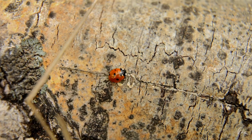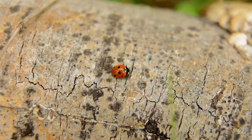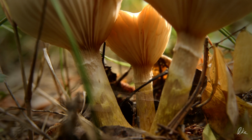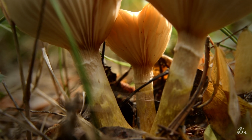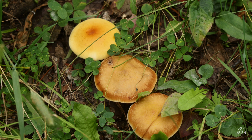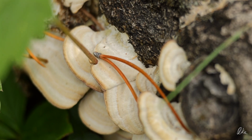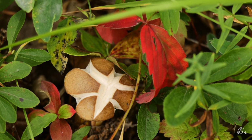So I went for a look and found this ladybug crawling over a log, and right beside it, these guys. I'm not sure about the names of these mushrooms. These kind of look like chanterelles to me. And they looked like pancakes enough to dump some syrup on. Getting down on the ground to photograph them, I could smell their mustiness and that heavenly earth scent.